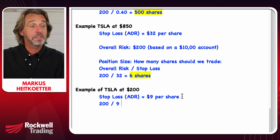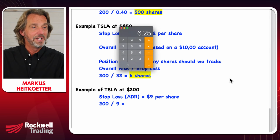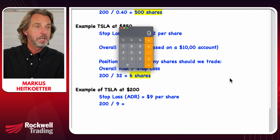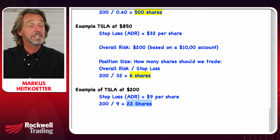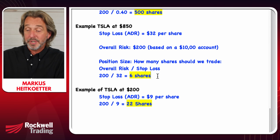So here we would take the 200 overall risk divided by stop loss, still the same principle. And this is where, let's bring up our handy dandy calculator, 200 divided by 9. So here we're talking about 22 shares. So as you can see, the beautiful thing is by using the ADR, it automatically adjusts our stop loss, right, based on how volatile a stock is, and the position size, how many shares we should trade.